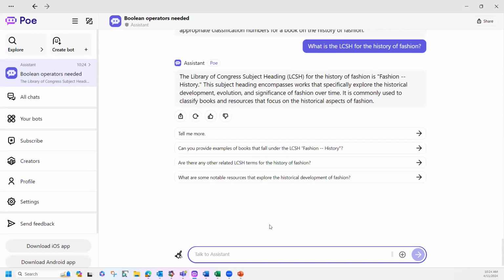Well, there you go. That's not a whole lot. Fashion history. And again, I would definitely double check that in connection to make sure it's valid, and not a hallucination. We want to make sure HAL opens the pod bay doors for us.